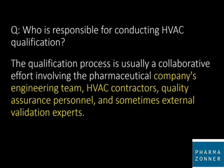Who is responsible for conducting HVAC qualification? HVAC qualification is a joint responsibility and the qualification process is usually a collaborative effort involving the pharmaceutical company's engineering team, HVAC contractors, quality assurance personnel and sometimes external validation experts.